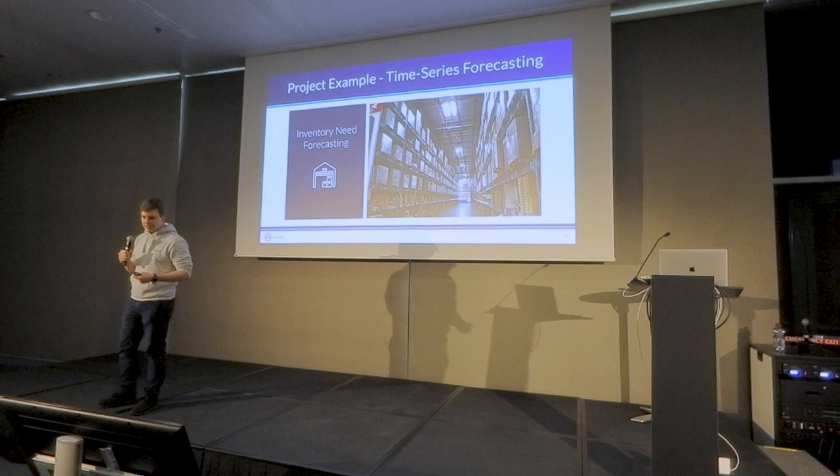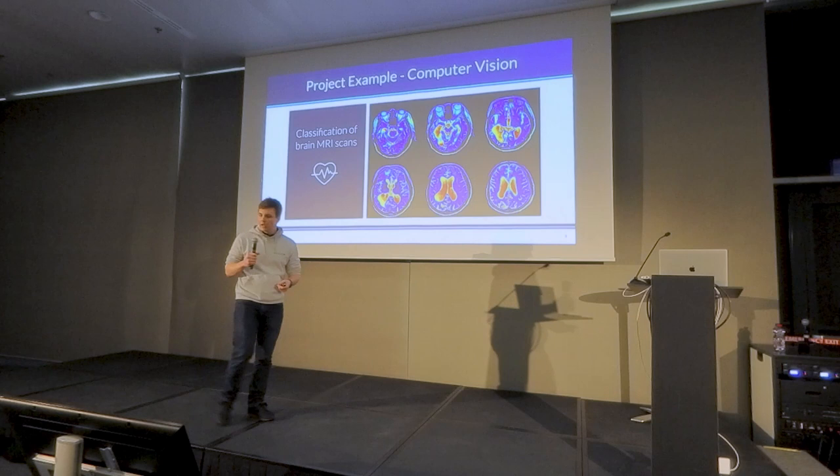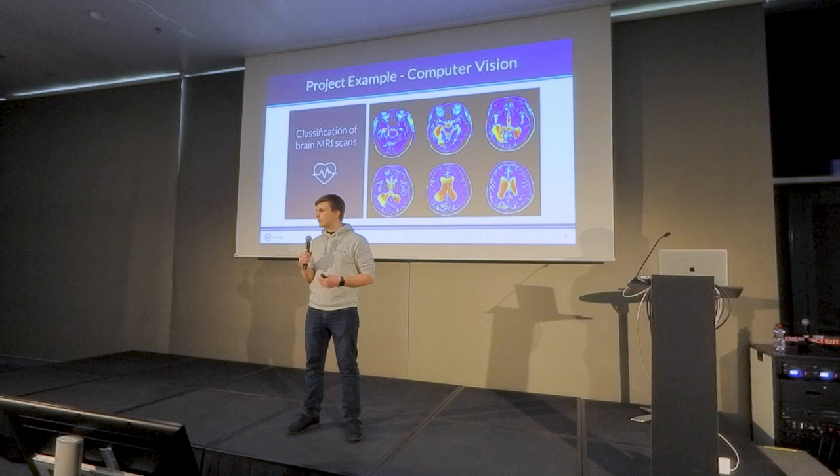And also we have done another, in computer vision, to give you an example, of classifying brain MRI scans in collaboration with the CHUV Hospital of Lausanne, where we try to infer the dementia states of patients with Parkinson's and Alzheimer's.